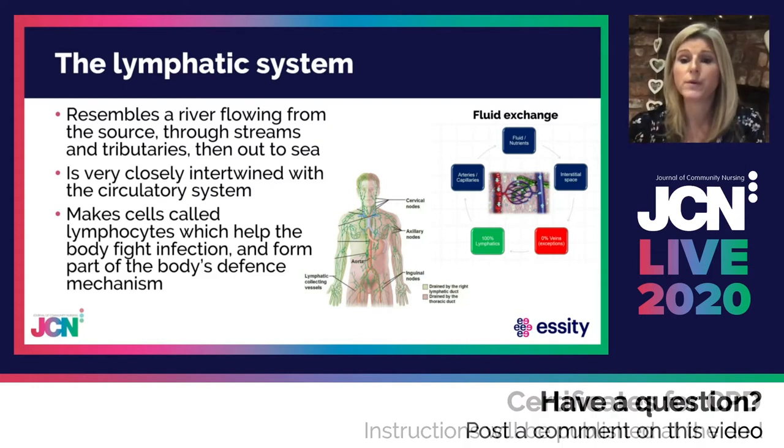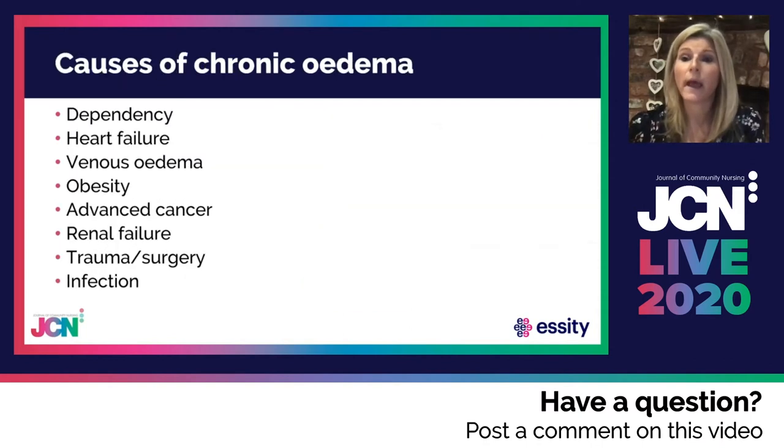So what are the causes of chronic oedema? There's a lack of movement or immobility. We said the lymphatic system was reliant upon movement. So dependency is a key cause. Any end stage failure, system failure, so heart failure, renal failure, liver failure, chronic venous insufficiency, which leads to an excess of fluid in the tissues, which overloads the lymphatics, obesity, trauma or surgery.